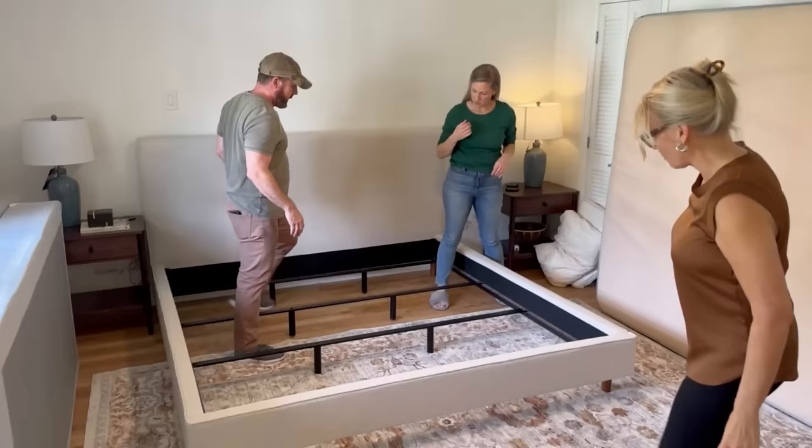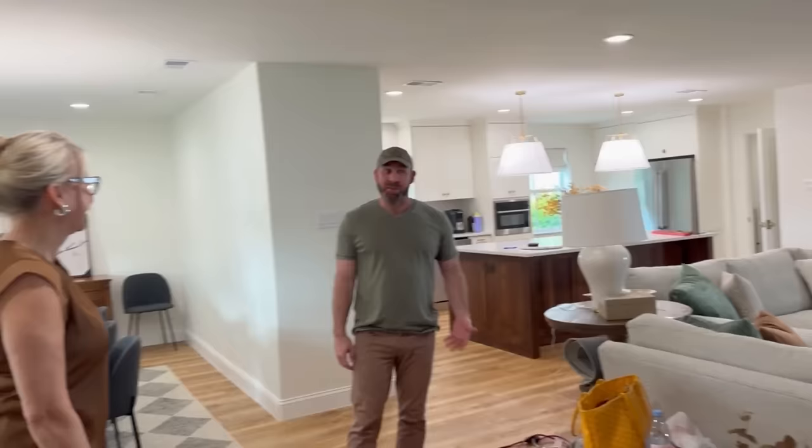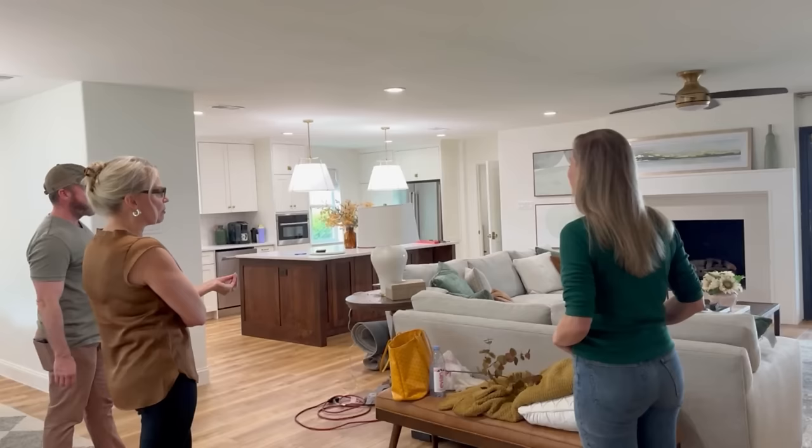Go beyond a single room. Yeah, I'm very happy about it. I thought we were just going to get a lamp. That made it look so good, because you guys had all the bones, right? That's the thing. That's what makes it so great.